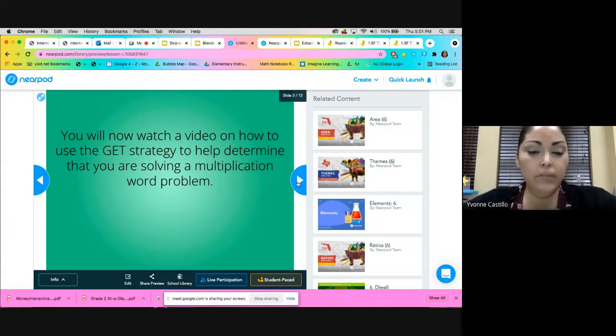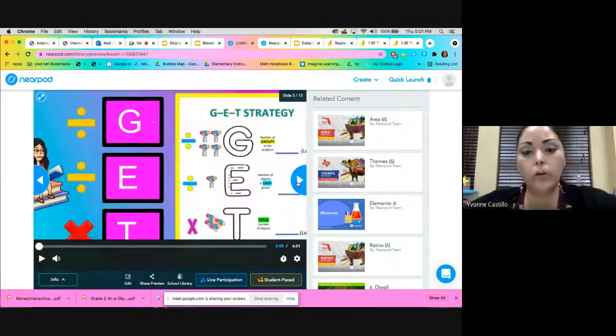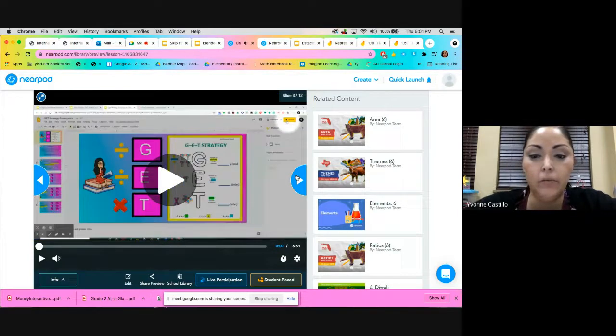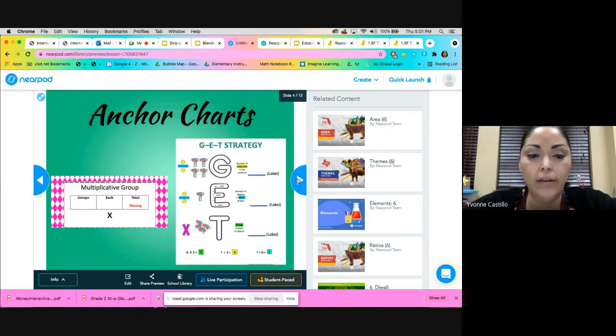So we're just talking about the GET strategy, which is a representational strategy. It's talking about a word problem structure. In every multiplication problem, you have your groups. They talk about how many you have in each group and how many you need in total. And so they're going to practice that strategy.